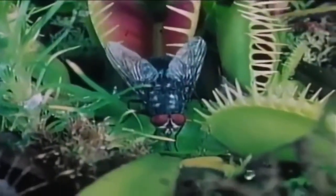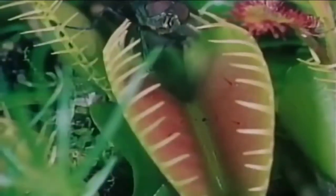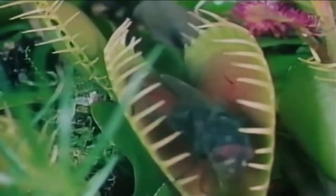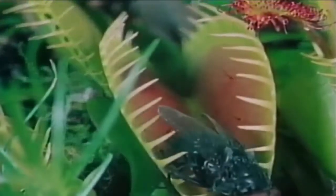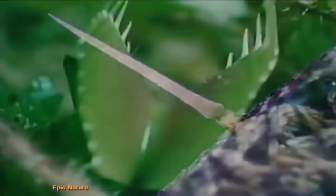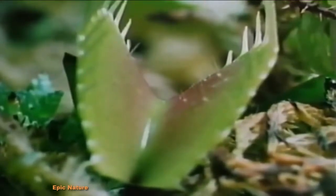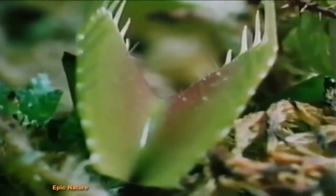The trap fails to close, although the fly must have touched a spike, and again. The same result. But there's nothing wrong with the plant. For a trap to close, either two separate trigger hairs must be moved, or one trigger hair moved twice, within the space of 2 and 20 seconds. This prevents the trap from being closed by accident, by a bit of dirt carried by the wind, for example.